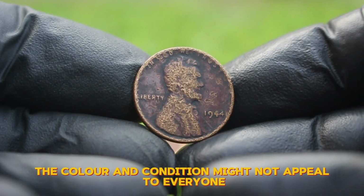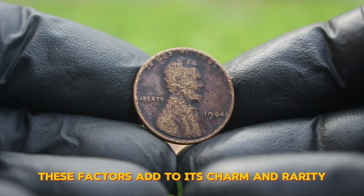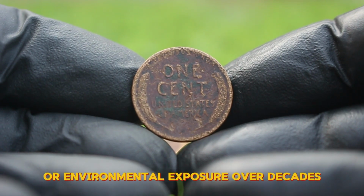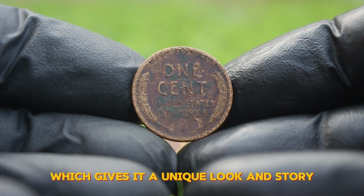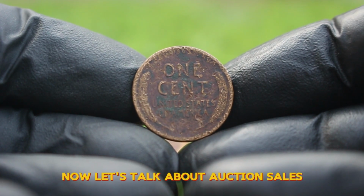The color and condition might not appeal to everyone, but for certain collectors, these factors add to its charm and rarity. The dark color likely comes from oxidation or environmental exposure over decades, which gives it a unique look and story. Now, let's talk about auction sales.